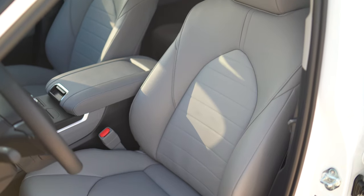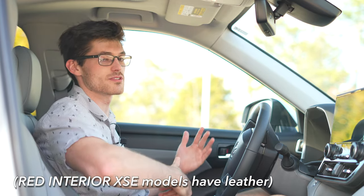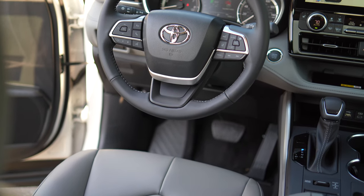It's a plush yet durable leather alternative. Of course, you can get the real thing if you step up further. Though, you just need the XLE if you want heated seats. The Limited and Platinum will get you ventilation. Those trims also get a heated steering wheel.